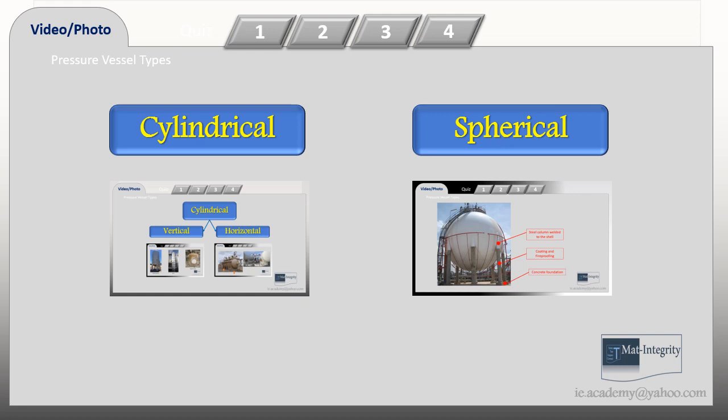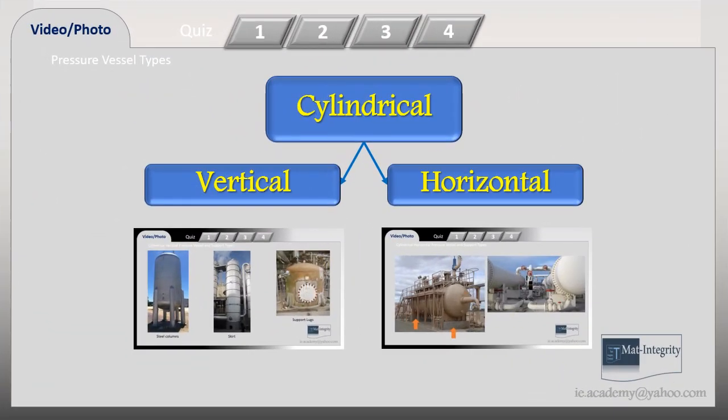As most of you know, pressure vessels are usually designed in various shapes, and hence are supported in different structure shapes. So generally speaking, the main shapes are cylindrical and spherical pressure vessels. Regarding cylindrical pressure vessels, they include heat exchangers and condensers, and may be either vertical or horizontal.